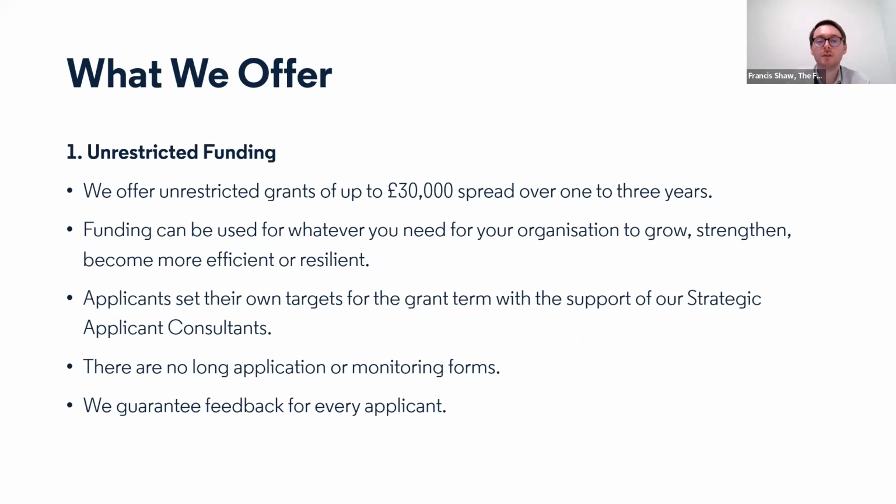So what we offer, I touched on this at the start, but we offer unrestricted grant funding. So we offer unrestricted grants of up to £30,000 spread over 1 to 3 years, depending on what works for you. Funding can be used for whatever you need for your organisation to grow, strengthen, and become more efficient or resilient.